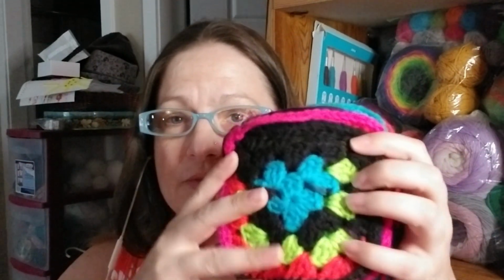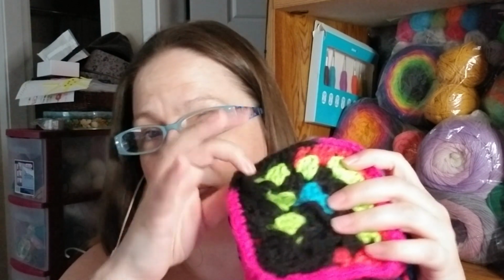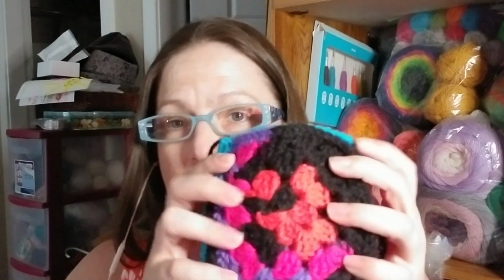So I definitely need to do like a double crochet or something in between them to join them together. And yes, I know I gotta tuck away my ends. I haven't finished them. It's a work in progress in my brain. And being that these were some of my earliest granny squares, first attempt, I'm pretty proud of them.